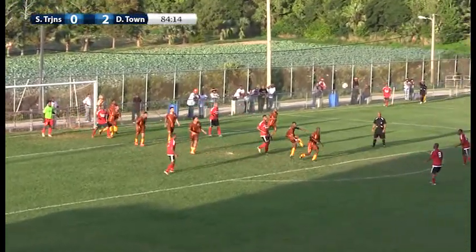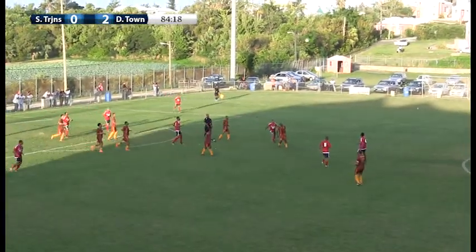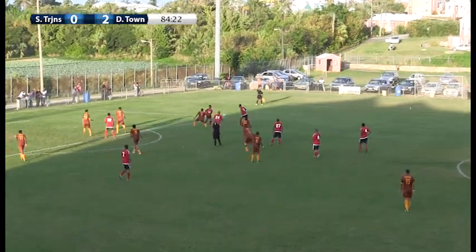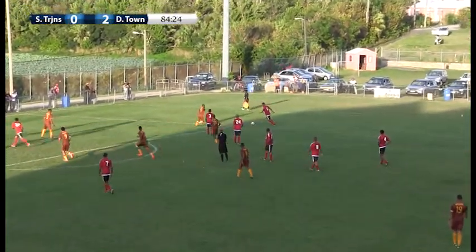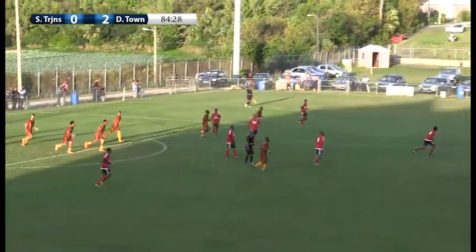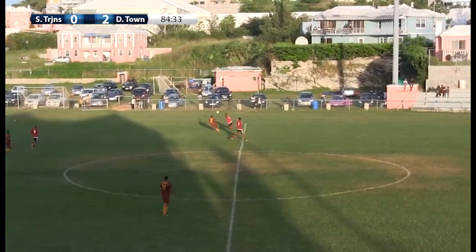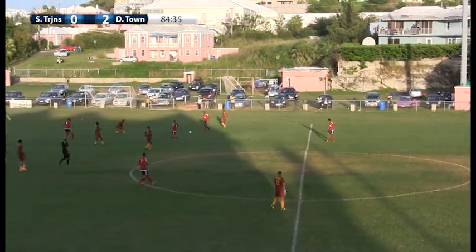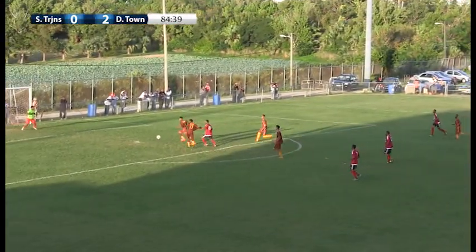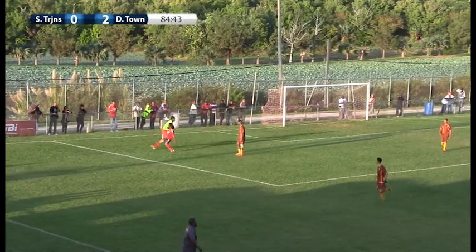Corner's ripped across, and it's easily cleared. No Somerset players attacking the ball. Easily cleared by Danny Town. A poor cross and an equally poor clearance. And Bean could be in. And by Lathan's cover.